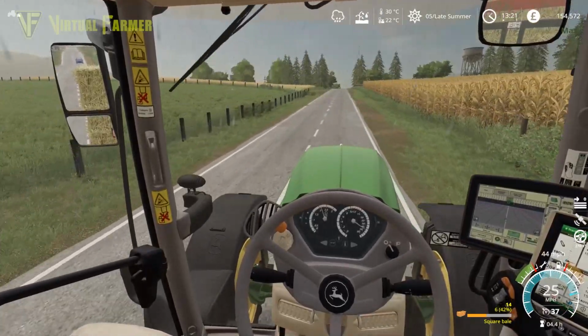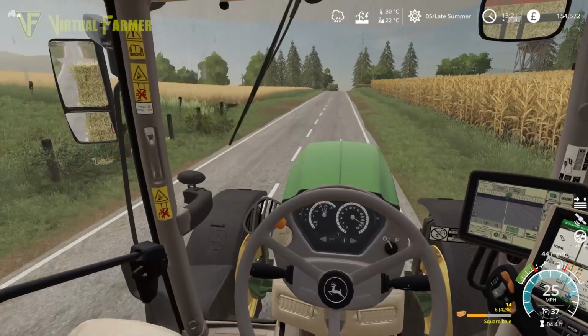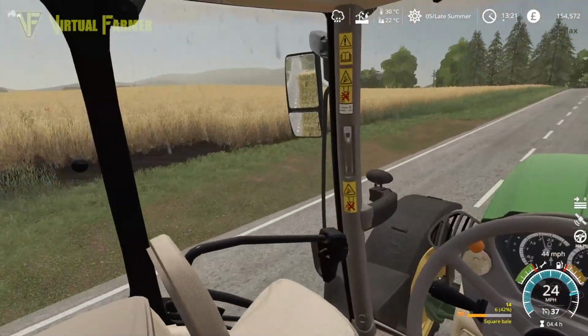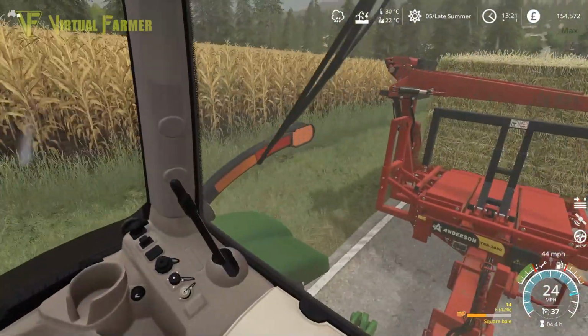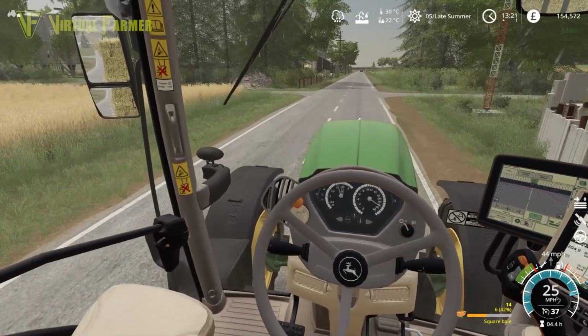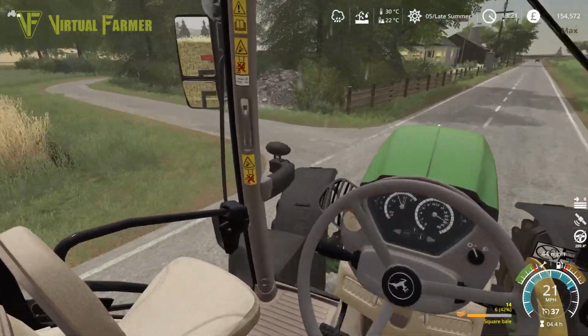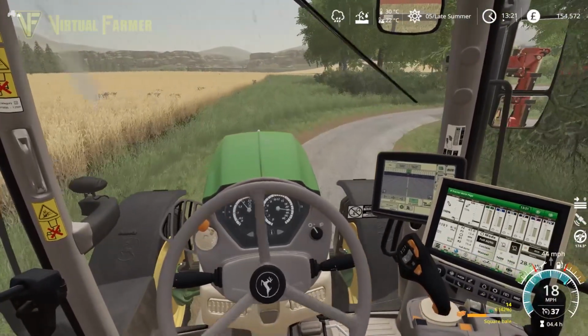Again, I do think we need to get some more silage bales done. So we'll look at doing that and get that stuff moving maybe. But it's all running well at the moment. There we go. Perfect.